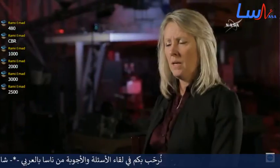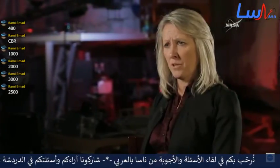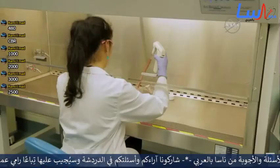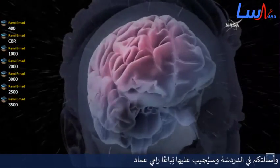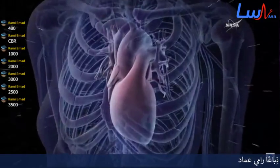In order to establish what those limits should be, we have to understand how space radiation is different than terrestrial radiation. And the experiments at NSRL have helped us establish our permissible exposure limits in terms of protecting the crew from the risk of radiation carcinogenesis, and also setting non-cancer career limits to the brain for central nervous system effects, and also to the heart for cardiovascular disease.